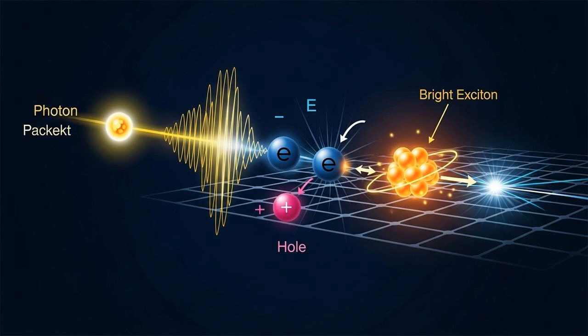bright exciton. Picture a semiconductor material, the heart of a solar panel or an LED. When a photon of light strikes this material, its energy can kick an electron out of its comfortable position, leaving behind a positively charged empty space called an electron hole. Now, opposites attract. This negatively charged electron and the positively charged hole are drawn to each other, forming a temporary electrically neutral partnership. This bound pair is a quasi-particle called an exciton.